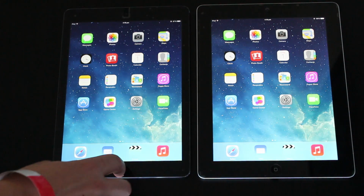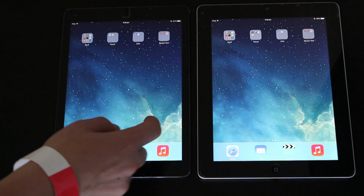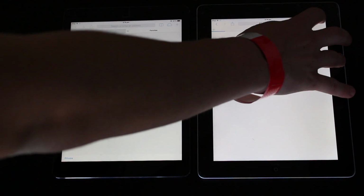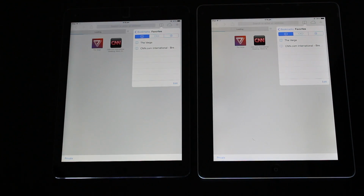Okay, so we can see that there's no open apps here, no open apps there either. First of all, we're going to get into a comparison and we'll go to Safari and let's open a new page, and we do have my favorites, which is there. And we will run the Verge first.